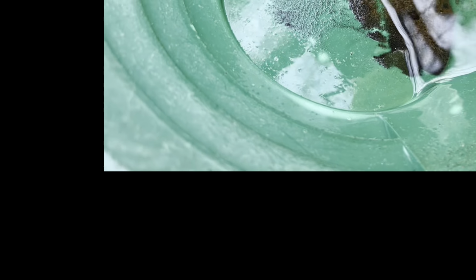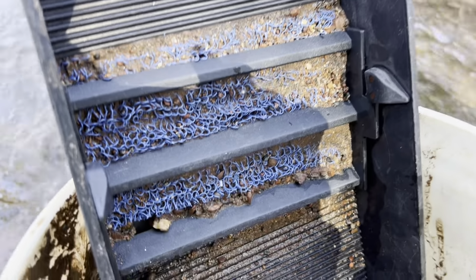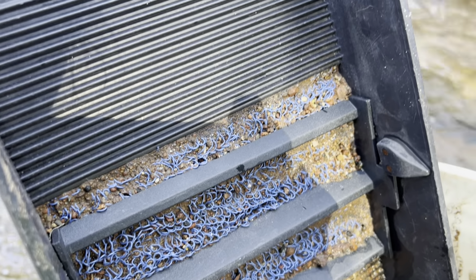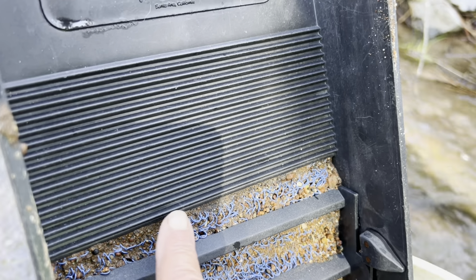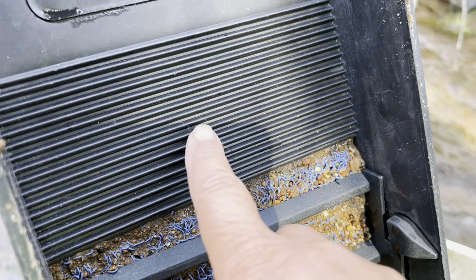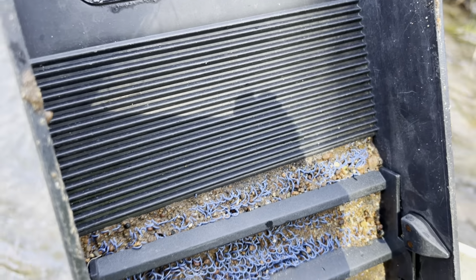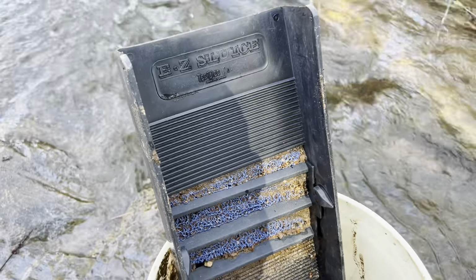There's one right there. Right there, right there. Okay, I gotta capture this stuff. So I pulled my sluice and I just wanted to see if you guys could see any of these. They're kind of in the shadow. There's one right there. There's another couple in there. They're little, but they're there. Probably a bucket of dirt.